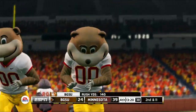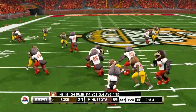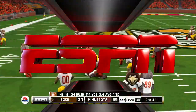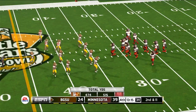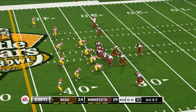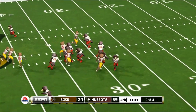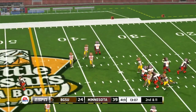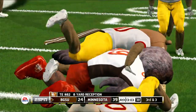You keep gaining negative yards, and you put yourself in a position of having to make bigger and bigger plays. Puts a lot of pressure on that quarterback. From their own 34-yard line, it's second down. Tackled around the 43-yard line.